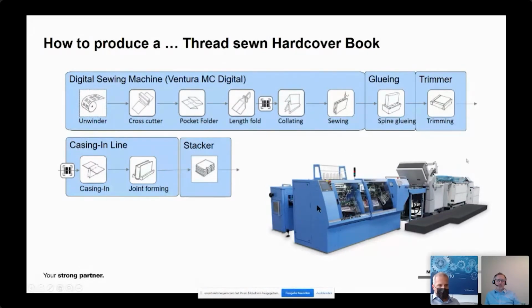And that's what the Ventura Digital does, basically. After that, the book block is glued, trimmed, and fed to a casing inline, where we add the hardcover, do the joint forming, and finalize the hardcover product. So we have seen now two options, two ways to produce high quality products out of digital printed content.